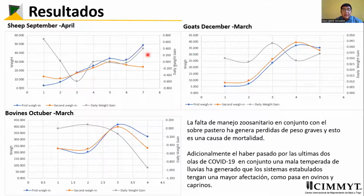So when there is no management of supplementary nutrition or an animal health management, we can check the weight, for instance, of these animals, and we see how in the blue line, we have the first weighing, and after 350 or 90 days, as you can see, most of those animals lost weight. There is no weight gain, with exception of the youngest animals. So we understand that growers are trying to protect the young animals, newborns, or the ones that are at the lactancy period when they are being weaned.